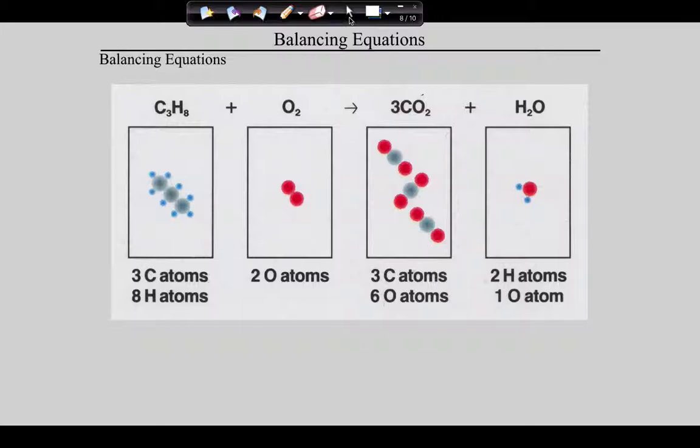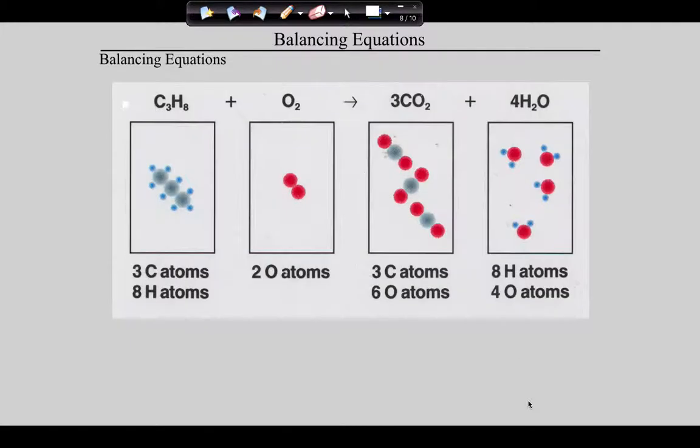How many hydrogens in? 8. How many coming out? 2. So what do? Put a 4. And guys, when we put that 4 there, we then have 4 water molecules, which gives us 8 hydrogens. Then guys, how many oxygens in? 2. Coming out, careful. How many coming out? 10. Because we've got 3 times 2 is 6. 4 times 1 is 4. 6 plus 4 is 10.